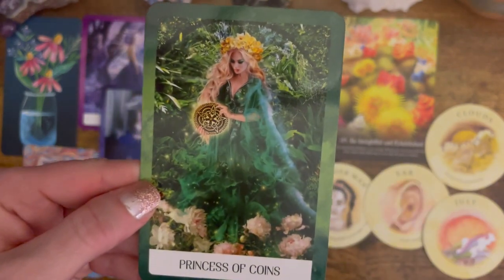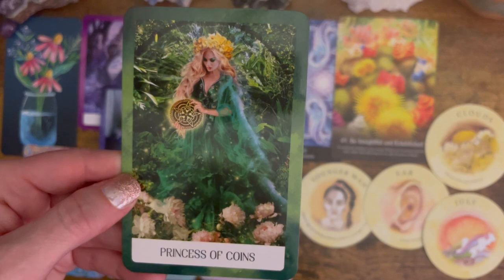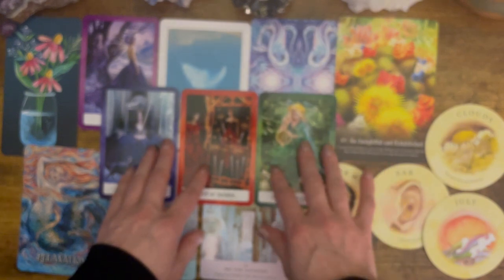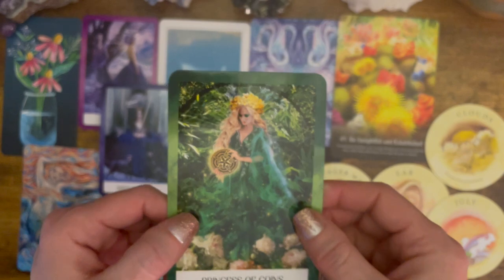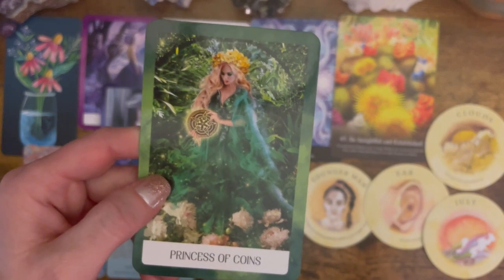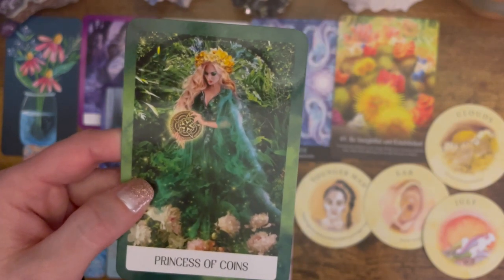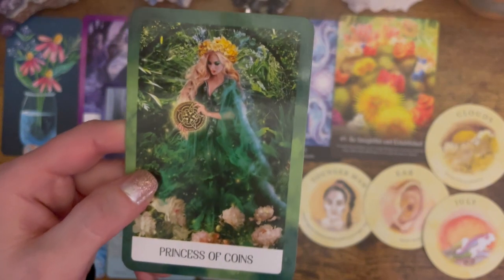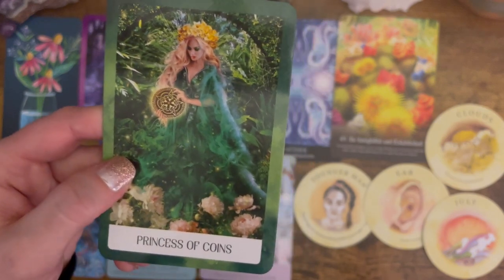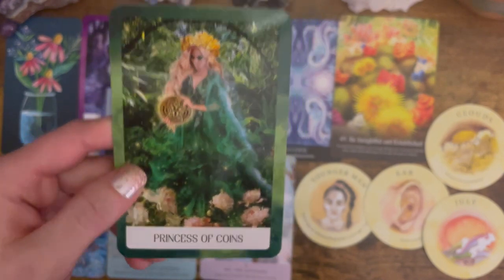And then we have the Princess of Coins. And I believe the Princess of Coins is the Page of Coins, Page of Pentacles, and that's connected to the heart. So this is grounding your energy. This is fertile energy, actually, very fertile energy, starting to do something in your life that you truly love and enjoy. And it may be something that was fun when you were younger and you just forgot about it, or just didn't have enough time to work on it. So that's coming back. This fertility, actually, too, this sexuality, sensuality is coming in, and your love of life is coming back.